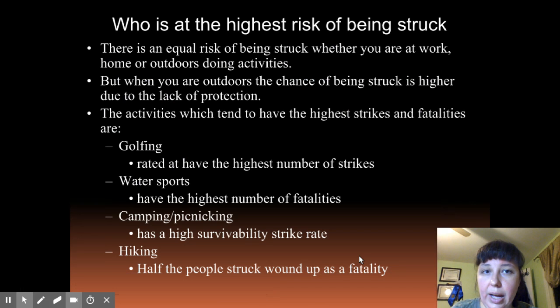As for who's most at risk of being struck, obviously those working outdoors are the most commonly struck by lightning. The lack of protection outdoors also puts you at risk. The highest strike and fatality risks are, number one, golfing. So don't be out there standing with a metal pole in your hand. That's just not intelligent, right? Then water sports, camping and picnicking, which kind of depends on where you're located and your ability to survive, and then hiking. This one's really tough because you're often in remote regions, and if you're struck by lightning while hiking in the backwoods, it's very difficult to get help. So your location does matter.